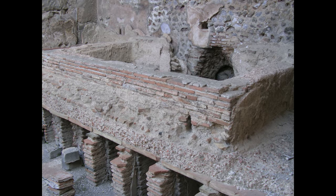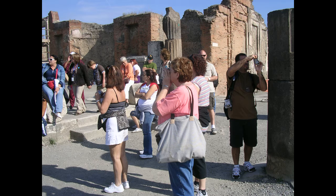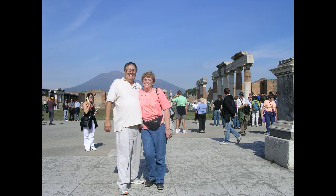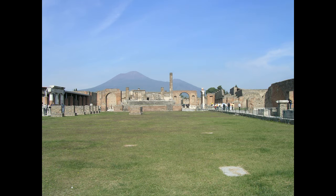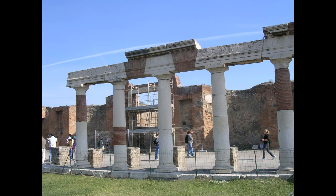And next is this massive courtyard, and it's very impressive. It's huge, and behind you, that's Mount Vesuvius, and my picture of me and my wife. And there's a courtyard. And it's really some place to go see. I was really impressed, and it was well worth the money to go through that particular excursion.